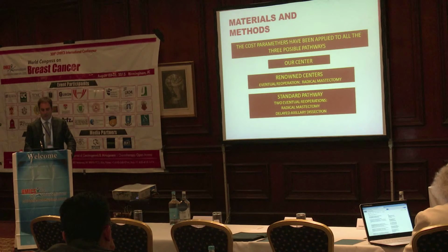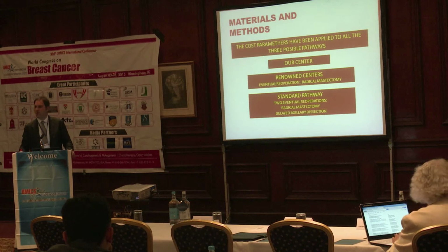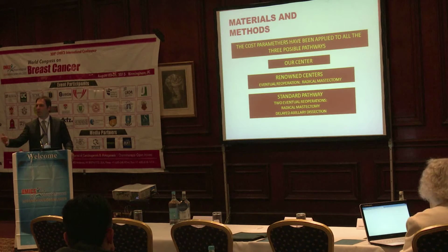We have applied all the cost parameters to the three pathways considering our group of patients. This means we have seen how big was our expense, and then taking our patients, we have put our patients in the other two pathways, and we have seen how much it would have cost should we have followed one of the two other pathways.